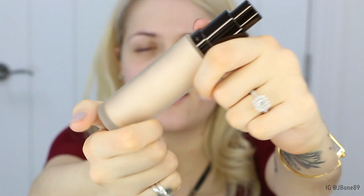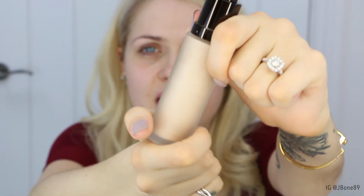So first of all, I've been using the Becca Backlight Priming Filter. This just adds a really gorgeous glow to the skin, and I'm always about glowy skin, no matter what time of year it is. So I just pop that all over my skin, and it instantly gives your skin a lovely glow from within.